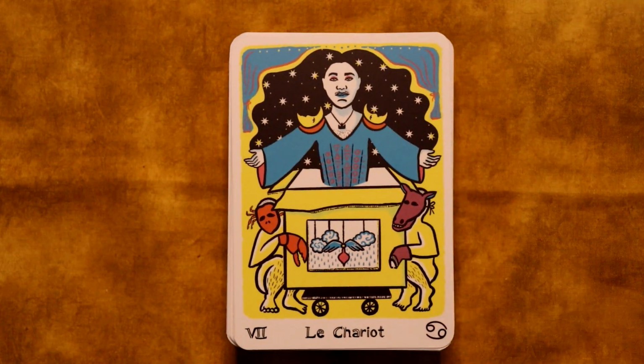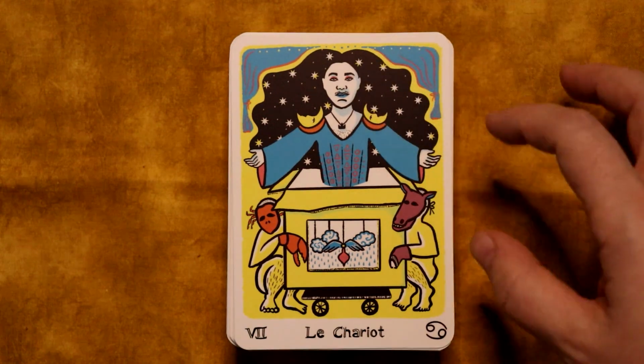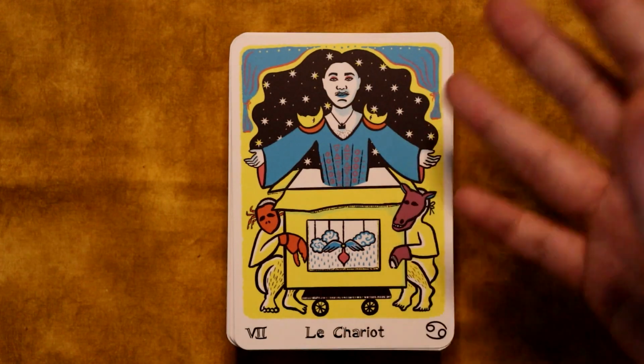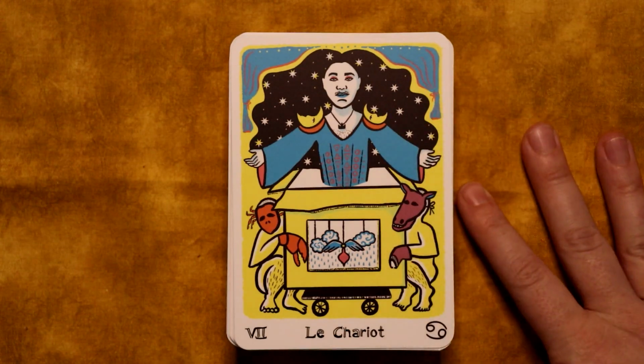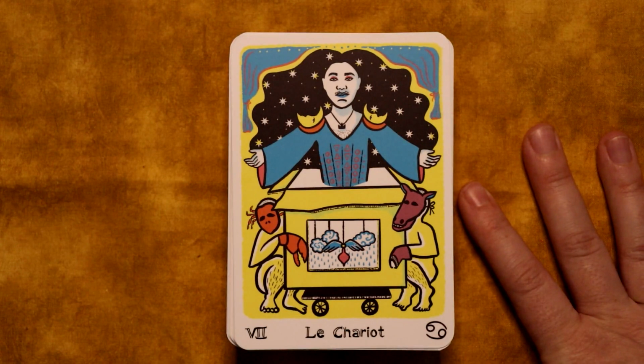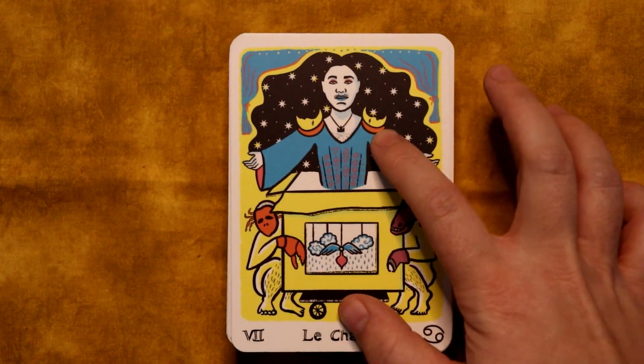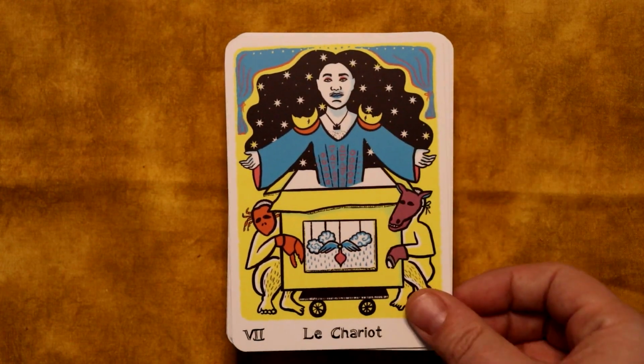The Chariot here I found interesting because this could be somebody who perhaps doesn't have a lot of hair, and this is the sky behind them with the curtains pulled, or this could be billowing hair with stars in it, depending on how you see this image. I've seen it both ways now that I've looked at this. And again, some of the traditional symbols included.